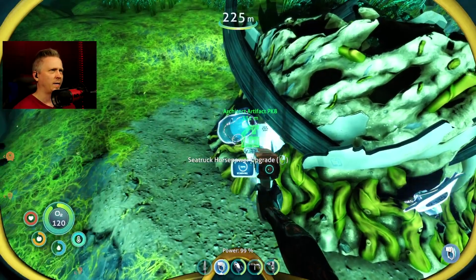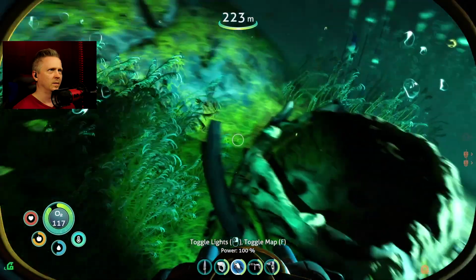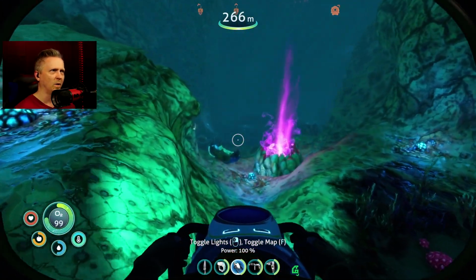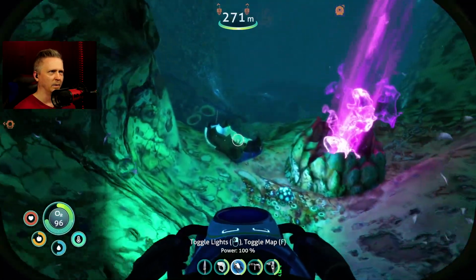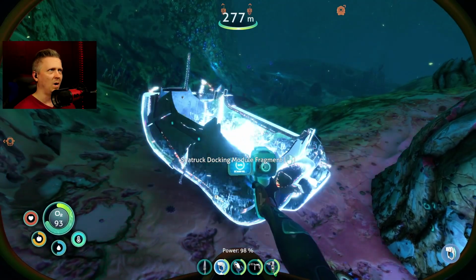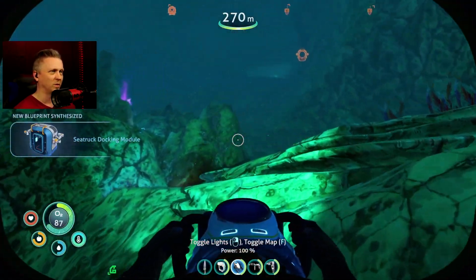Horsepower upgrade. I think this is done. All right. So I've got that. Is that the other thing I'm looking for? The last scan for the docking module? Yes! Docking module done! Now I actually have a way to transport the prawn suit.